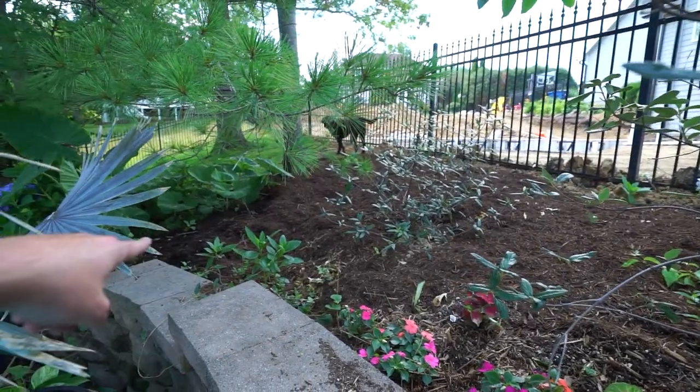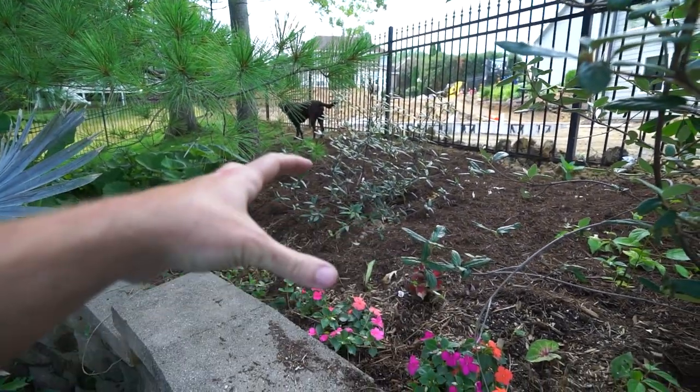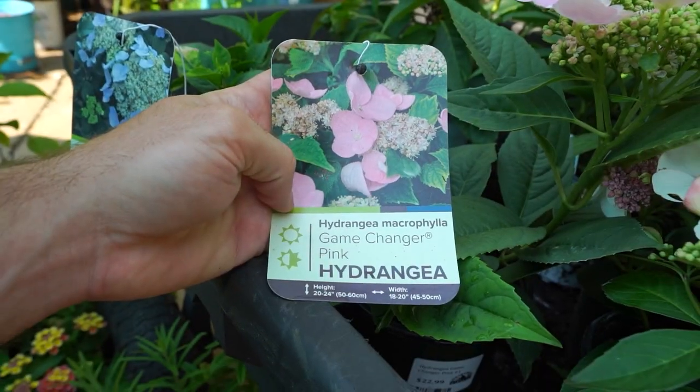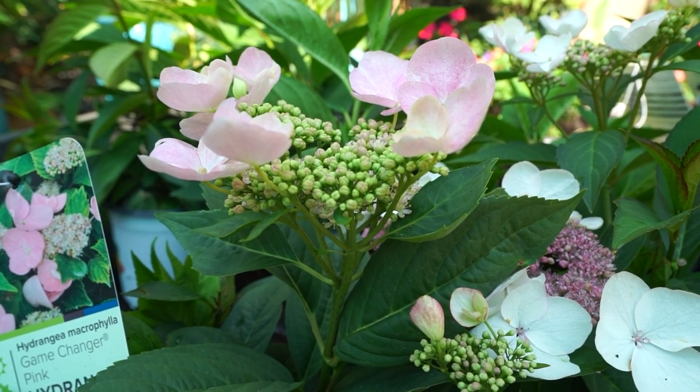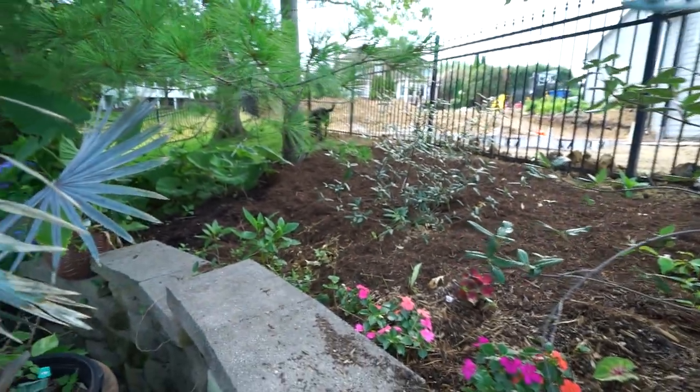Another one over here, and then I'm going to be planting these little 2-foot by 2-foot hydrangeas, the Game Changer hydrangeas, intermittently throughout in this space. There'll be so much color. I cannot wait to get that done, just to get started on it.